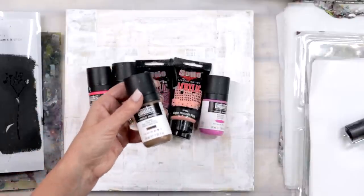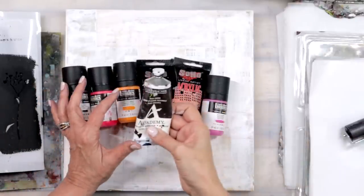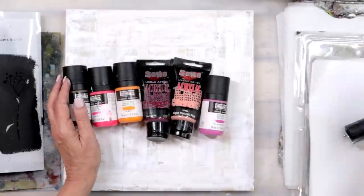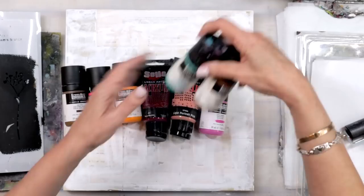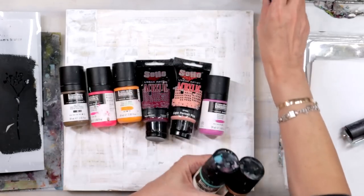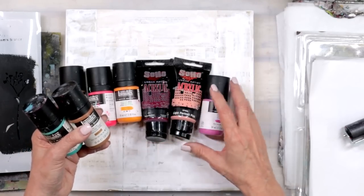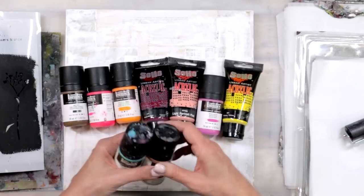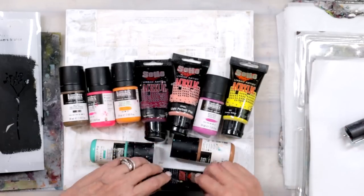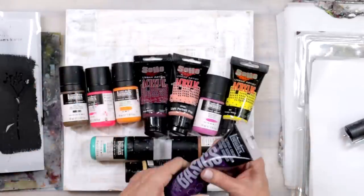It's a softer version of umber than I typically use, and I might use it for like aging, and we'll see. I have some teal, some raw sienna. Raw sienna I thought would be a great kind of neutral color. I'm going to use this rose madder because I think it's a little bolder. And then I have some yellow. I also have a softer version. I have Naples yellow. And then I have some prism violet.